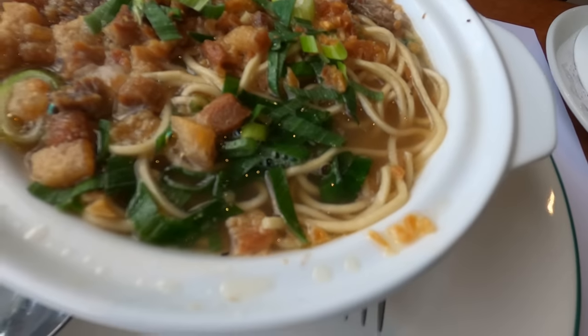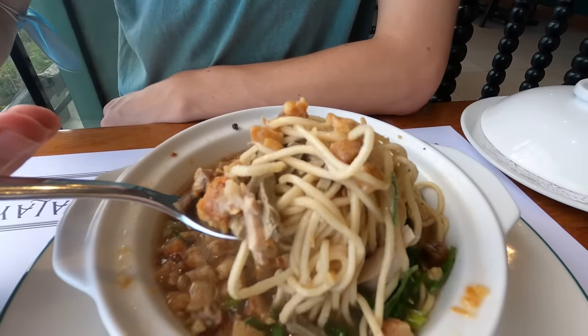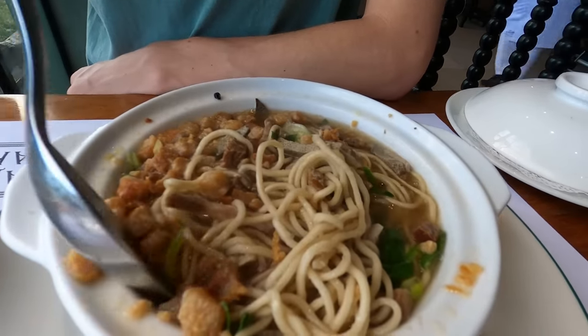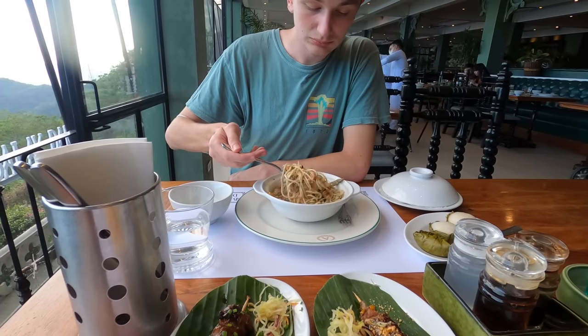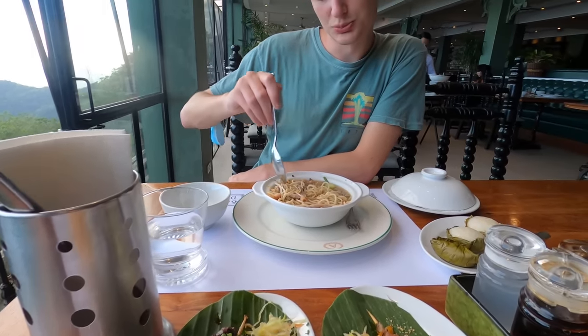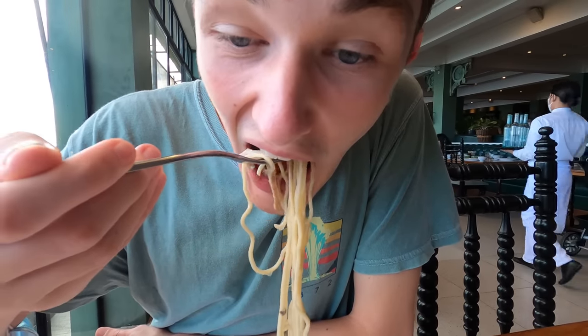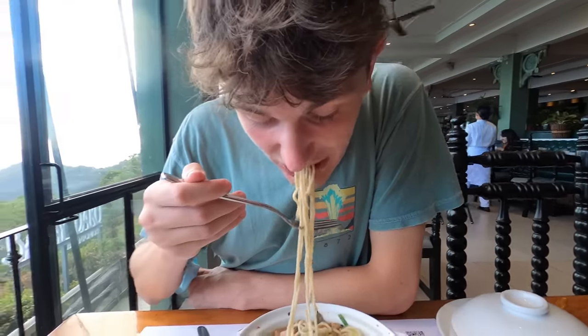It still looks like it's bubbling a bit. I like it. Bubbling. It's such an interesting soup because it's like spaghetti noodle looking noodles. There's going to be a lot less of the meat chunks in this, and more of these things. That is tasty. That is tasty.